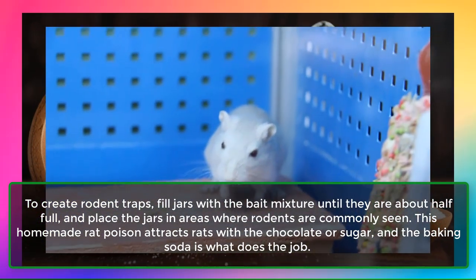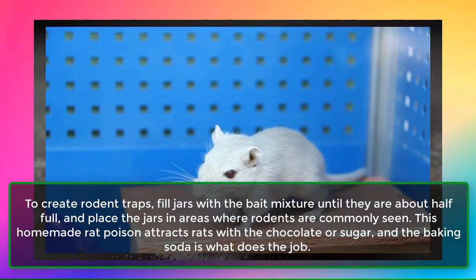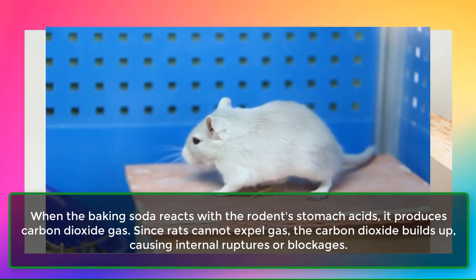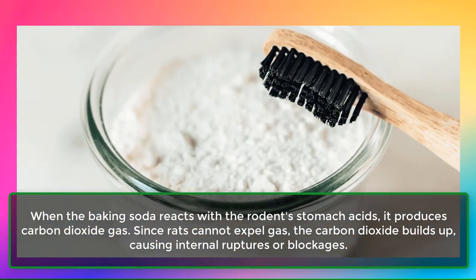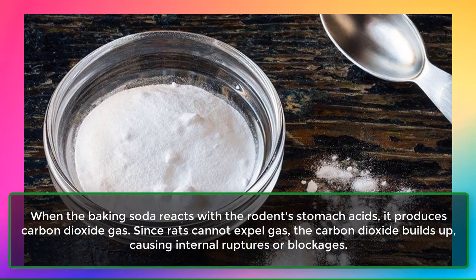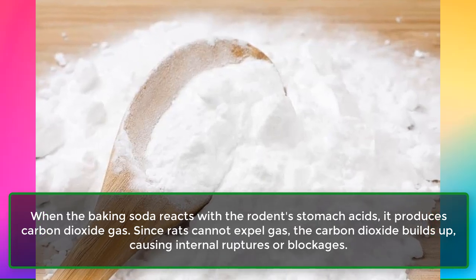This homemade rat poison attracts rats with the chocolate or sugar, and the baking soda is what does the job. When the baking soda reacts with the rodent's stomach acids, it produces carbon dioxide gas. Since rats cannot expel gas, the carbon dioxide builds up, causing internal ruptures or blockages.